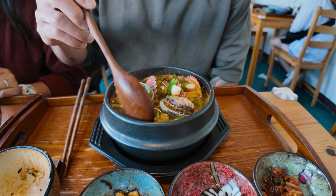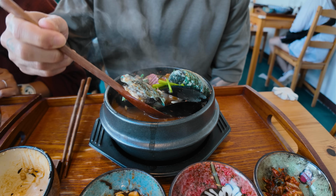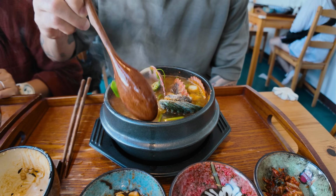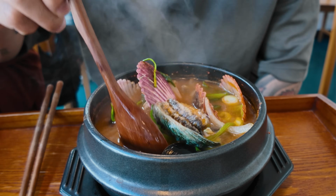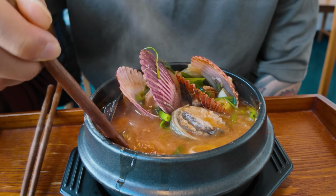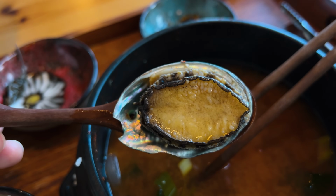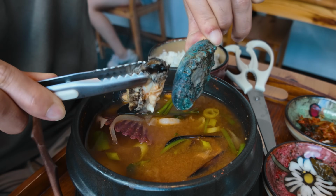Look at how fully loaded it is. Mussels, shells, abalones, clams. Whoa, they're huge. Let me try it too. The soup looks so good. Oh, that's so good. That's spicier than I was expecting, but very good.